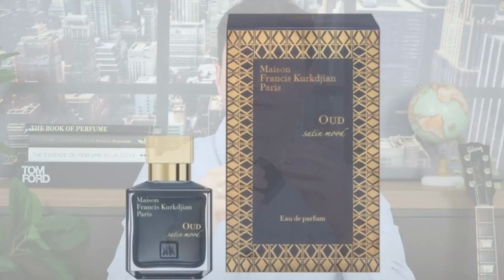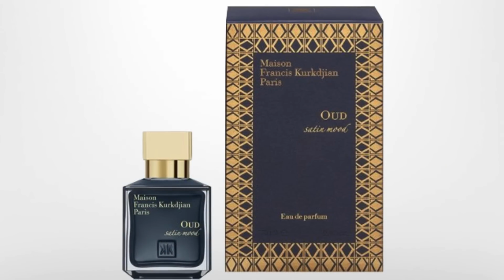Oud Satin Mood is this sensual, candied-like oud with a beautiful vanilla floral undertone. Another breathtaking composition, it is a gemmy rose, candied oud that has resins and vanilla bourbon at the base, guys. Incredible. If you want a great oud fragrance that is beastly in performance and also sensual, definitely check out Oud Satin Mood. You guys will not be disappointed.